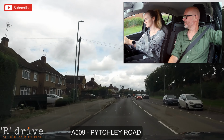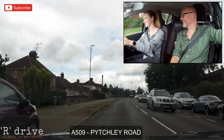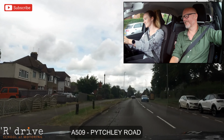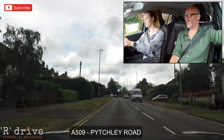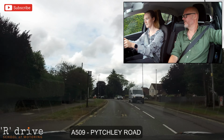So quite a nice start to the driving test coming this way, unless it's dust cart day, bin collection day, which is, I can't remember which day it is. And it really backs up, doesn't it? So we're going to be turning left into Bryant Road. It's a relatively, as far as I'm aware, new area.